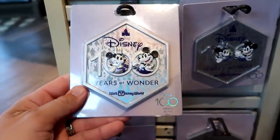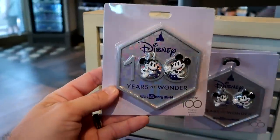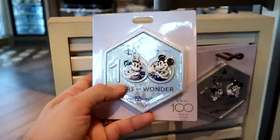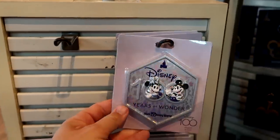Also, a new magnet for the fridge from the Disney 100 Years of Wonder collection. This one is actually very sizable and very heavy. You got Mickey and Minnie inside of the Zeros. This one is teal in color. I didn't catch the price, but I love that. That one there is really neat.